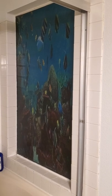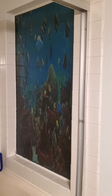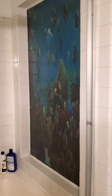This is the backside from inside the tub, what it looks like with the lights off in the loft. This is the tub. This is what it looks like with the lights off in the bathroom and the lights on inside the loft.